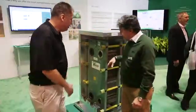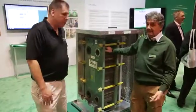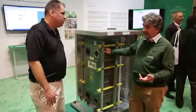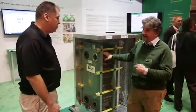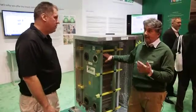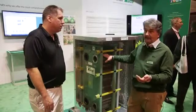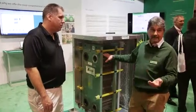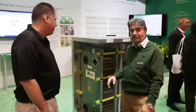And what are these plates, Al? These are stainless steel plates? And these are 304 stainless. We use it in HVAC. We also offer 316 plates. The other beauty we have is this is a single wall plate in this heat exchanger, and we offer double wall. So all domestic hot water heating jobs, potable water, you usually have to have double wall. So we adapt to that, and we have FDA gaskets for them. And we also can do titanium.